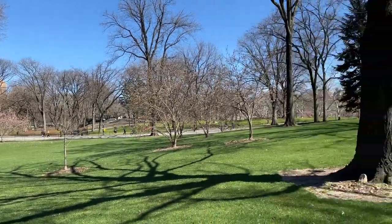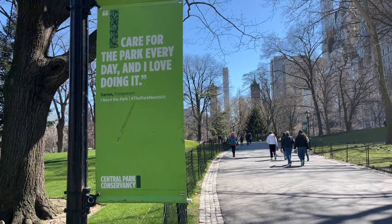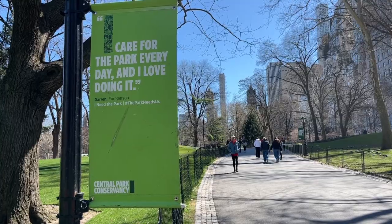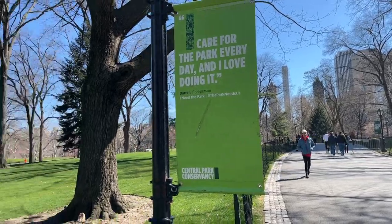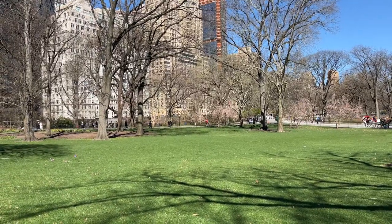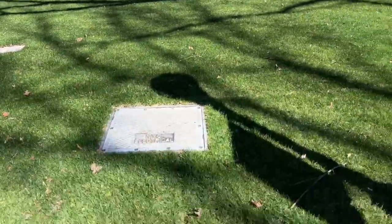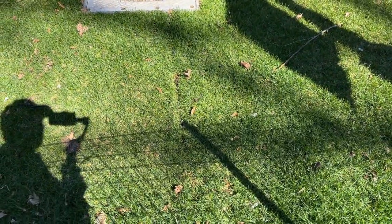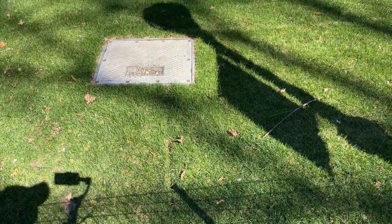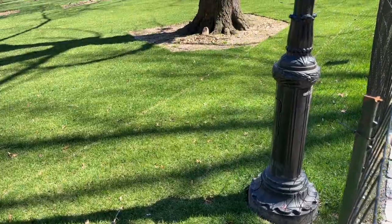right into Sheep Meadow. Now, aside from Central Park, we do have some pretty exciting news as it relates to Bryant Park. Bryant Park obviously has the Winter Village that is all taken down now and they've installed the grass. If you look really closely at the grass, you can see how it's all laid out in squares. They actually install this, right? So this is new sod, I guess you could call it.